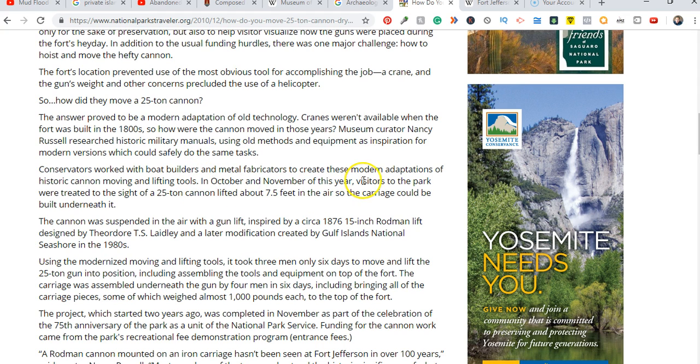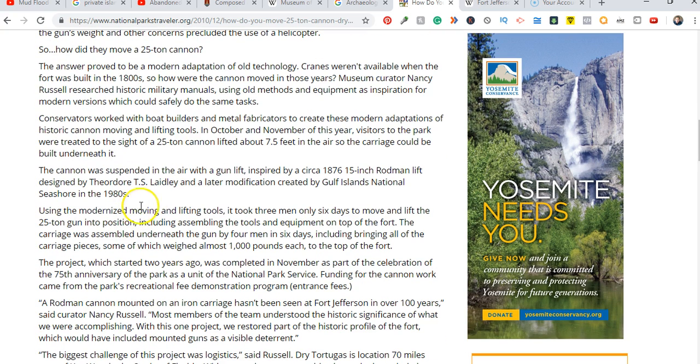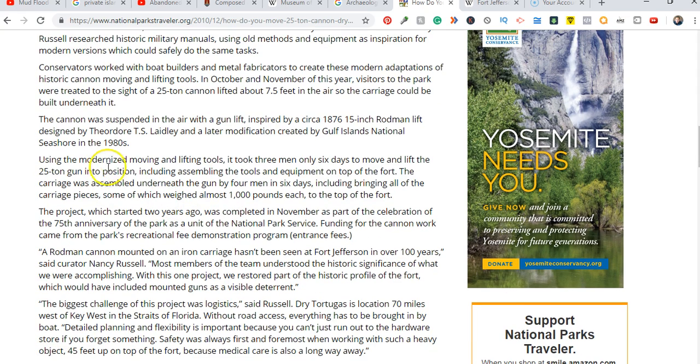Okay, so in October and November of this year, visitors to the park were treated to the sight of the 25-ton cannon lifted about 7.5 feet off the ground. But they were getting them in and out of boats and up on those turrets. Okay, the cannon was suspended in the air with a gun lift inspired by an 1876 Rodman lift, and it says here, utilising the modern moving tools, it took 3 men only 6 days to move and lift the 25-ton gun into position. And this is not on and off boats, guys. This is just getting it onto its trolley and up to a place where it can be shot from.